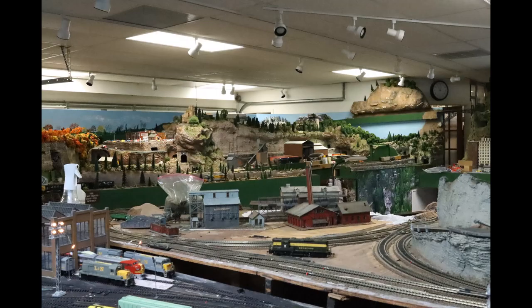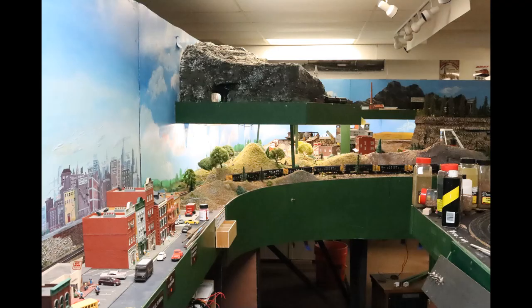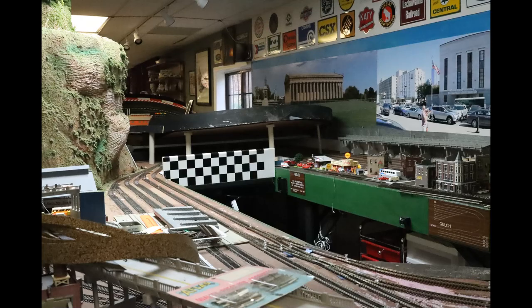It's multi-leveled, and very busy. The next couple pictures are going to show a scene that I believe showed up in Model Railroader.